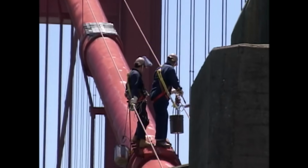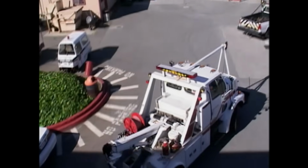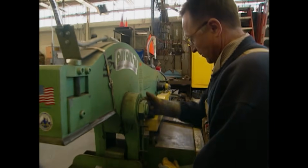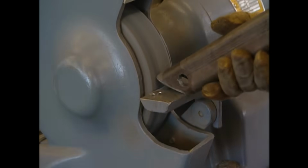We have about 110 people at the Golden Gate Bridge involved full-time in bridge maintenance, and that includes ironworkers, painters, and a whole bunch of allied crafts, operating engineers and others. We're really a self-contained operation here. If we have to replace some steel element of the bridge, it would be manufactured right here at the bridge. We have a full fabrication shop, and almost all the parts we can build right here.